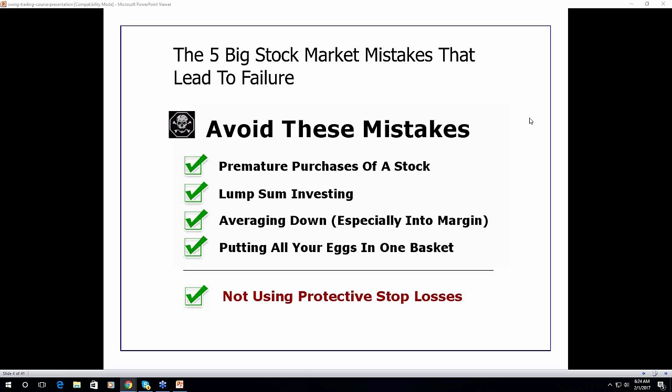I know because I did that in my second year of trading. Averaged down on a bunch of stocks that I thought couldn't lose. The market crashed. I was heavily in margin. Bank wanted all their money back. When they got all their money back, I had zero in my account. All right? So that was a big, expensive learning mistake.